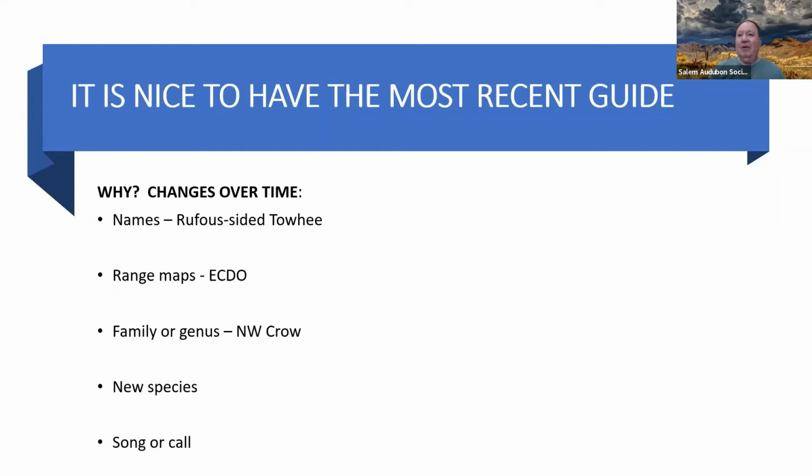Now, it's nice to have the most recent field guide. Of course it is, and that's why I have so many field guides, and my bookcase is just full of so many. In fact, I just bought one the other day. Audubon just came out with a brand new Birds of North America. This is a huge book. There it is. This is even bigger than the Sibley Birds one.